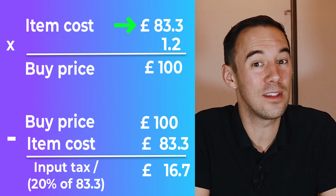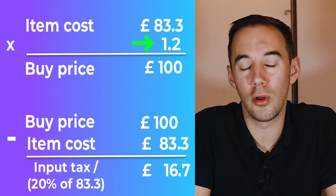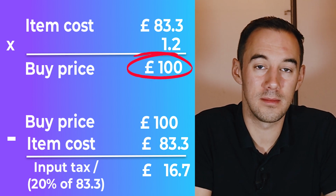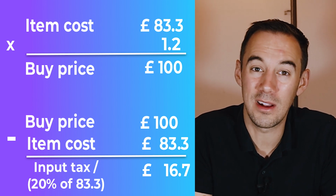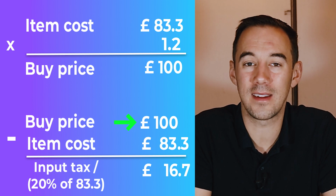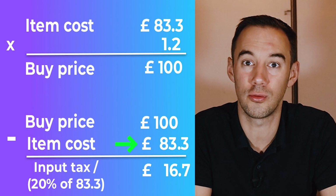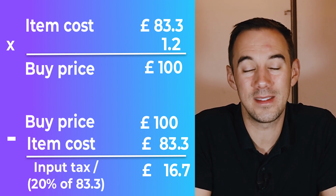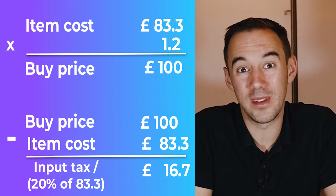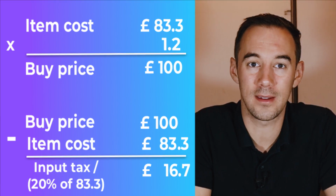So if we take £83.33 and times it by 1.2, which is adding the 20% on, we get our final price of £100. So that is the sale price. Now within the UK, the sale price includes the VAT. Now if we reverse that process, i.e. the input tax is £100 and we take away the £83.33 for the actual product, the remaining amount is £16.67, or 16.67% of the £100. So that is what's known as the input tax.